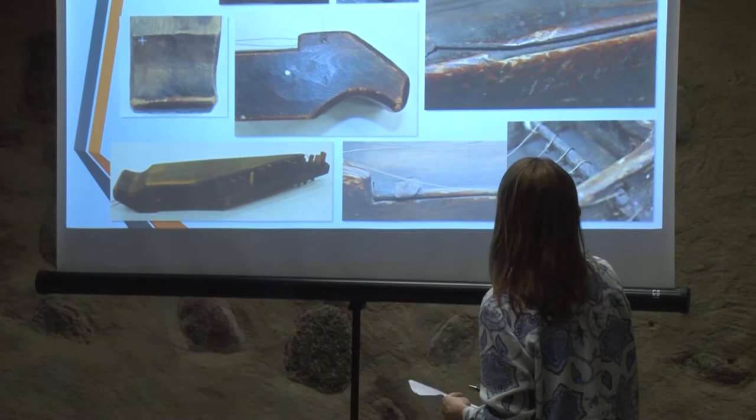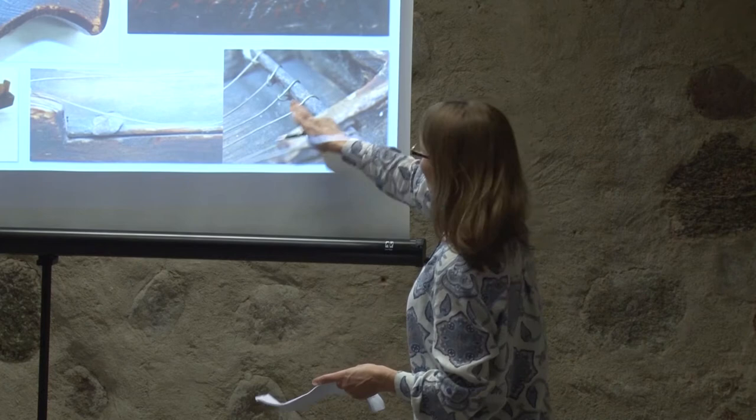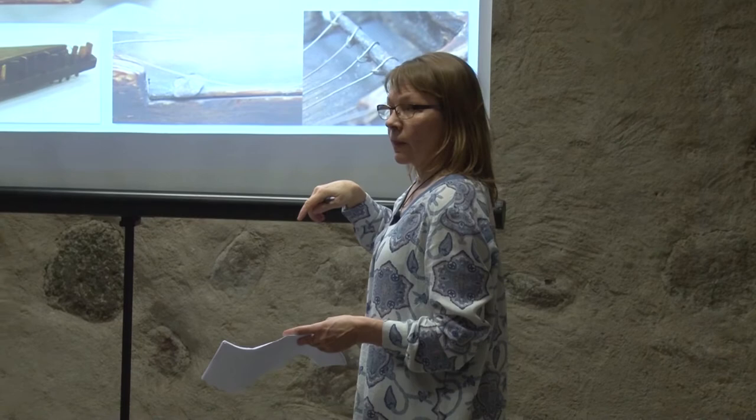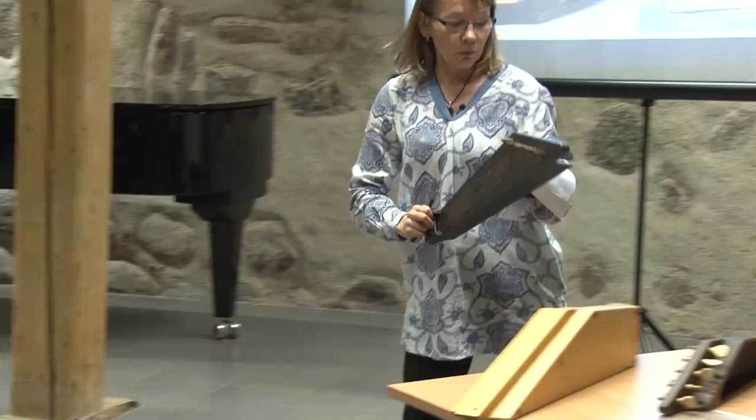It had brass strings, and the knot is under the metal bar, below the metal. So the knot of the string is under the metal bar. Yeah, okay. I don't know the Russian words. This knot of the string is under the metal bar. It's very useful. Yeah, that's a very normal way of attaching the string.